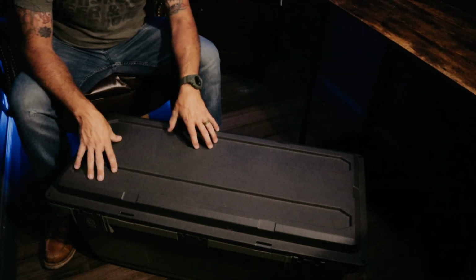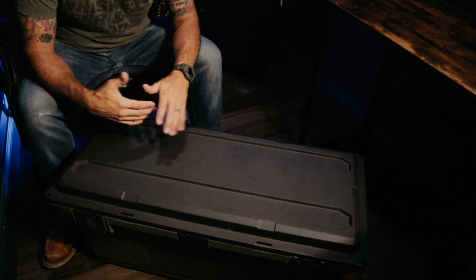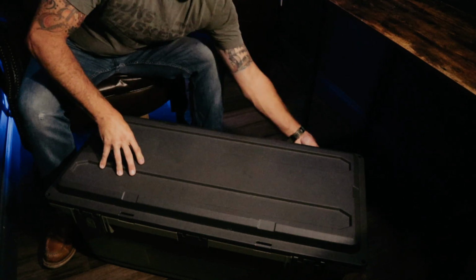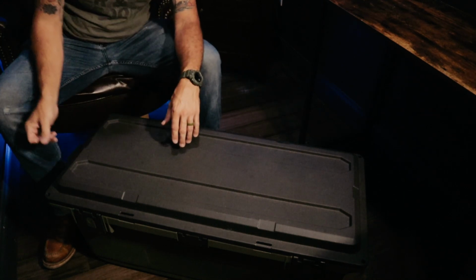All right, so this right here is a box from Caddy Sports. It's much more affordable than a Pelican case. It does have some sealing on it, so I'll show you that. One of the other cool things, it opens from either side, so it can be hinged either way, which I do like. But I'll go ahead and open it up so you can check it out.